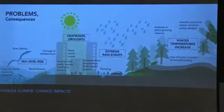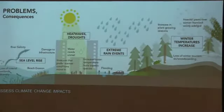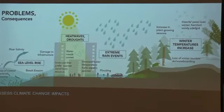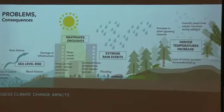So the key things on assessing climate change impacts, Libby went over. It's a lot about understanding that there's going to be sea level rise projections that are going to move all up and down the Hudson over the years, and then particularly we work with extremes of precipitation that lead to surface flooding, as well as a number of other flood environment scenarios.